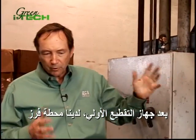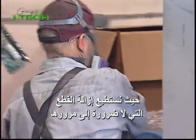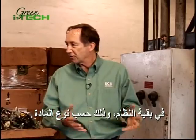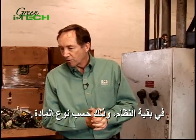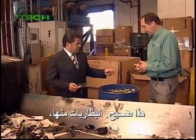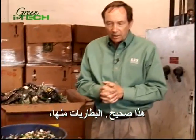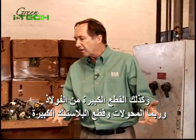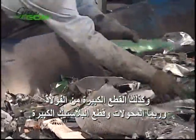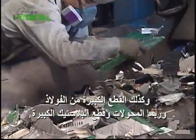After the primary shredder, we have a sorting station where, depending upon the type of material, we can remove pieces that don't need to go through the rest of the system. Like the batteries? You remove the batteries from here? Correct. Batteries would be one of the things. Large pieces of steel, maybe transformers, large pieces of plastic.